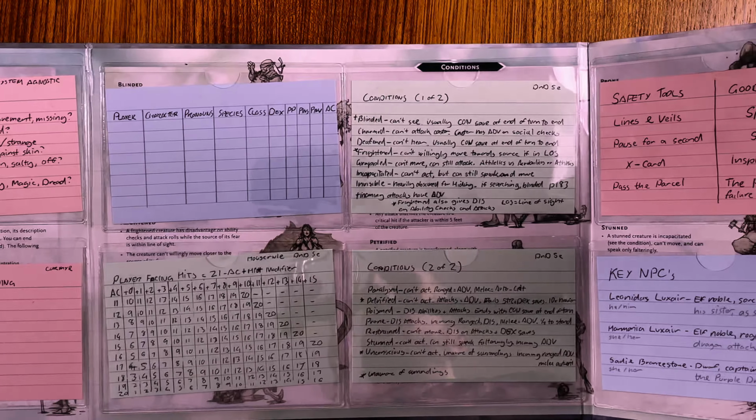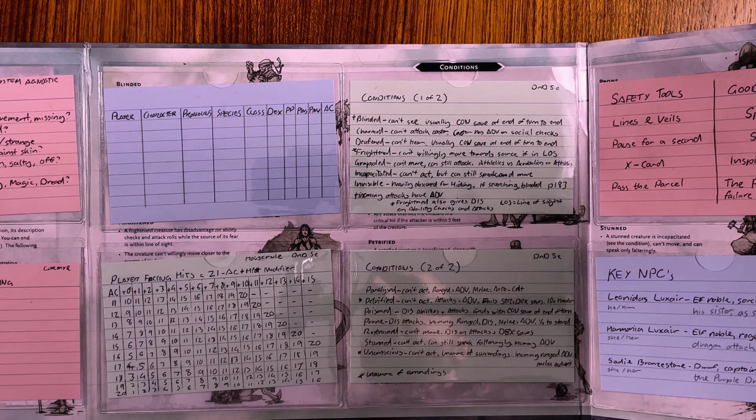Anyway, this is my completed GM screen, full of useful stuff. I'm sure I'll be modifying it some more soon, but for now, I think it's ready.